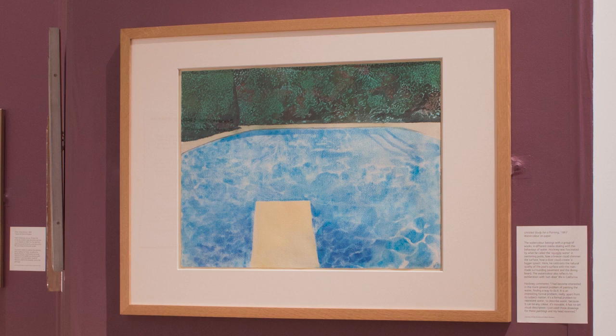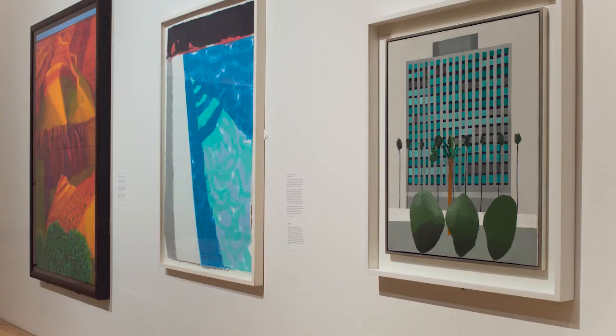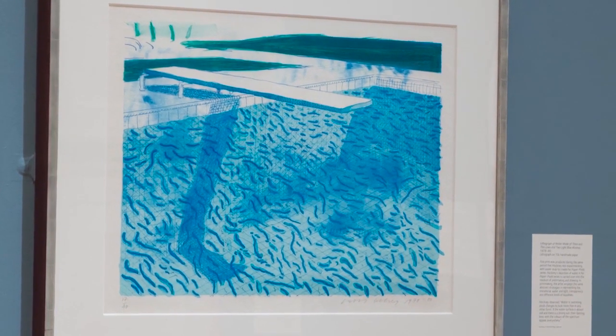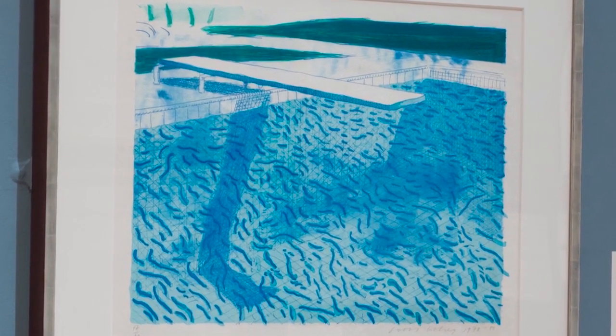Here we see Untitled Study for a Painting, 1967. This watercolour belongs with a group of works in different media dealing with the behaviour of water. Hockney was fascinated by what he called the squiggly water in swimming pools. How a breeze could shimmer the surface, how a diver could create a bigger splash. Here he contrasts the natural quality of the pool's surface with the man-made surrounding pavement and the diving board. The watercolour also reflects his exhilaration with outdoor life in California.